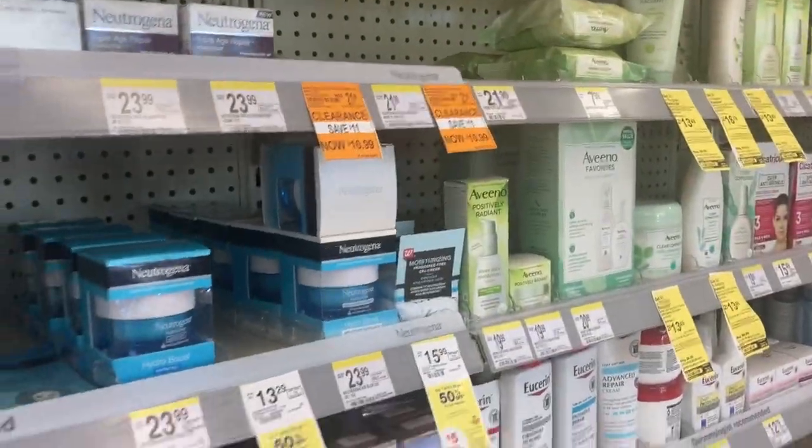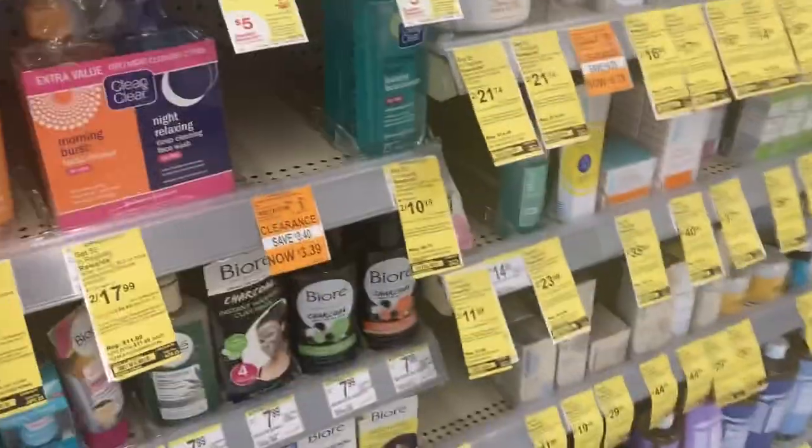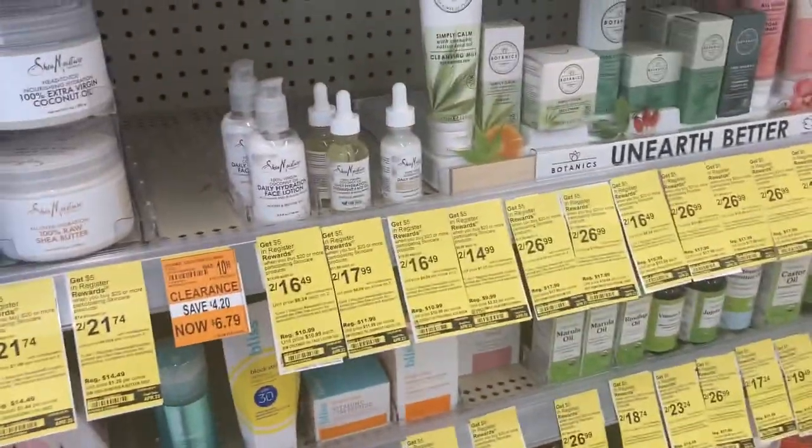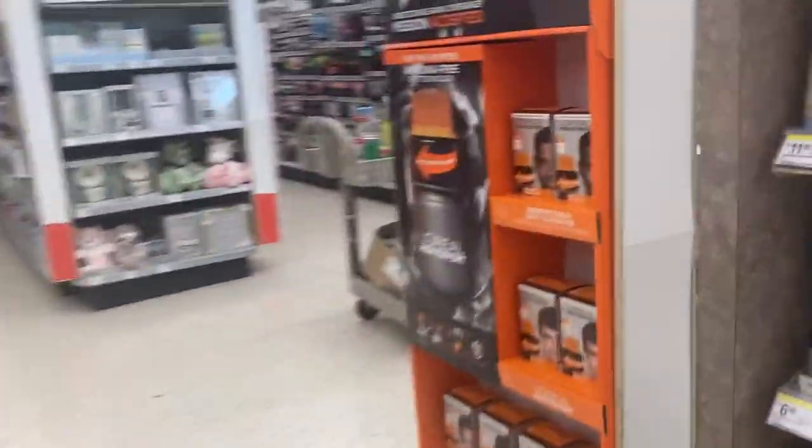Remember, every store is different, so this store could very well have dropped the price on something that it didn't drop at the other Walgreens that I've visited. So they don't have the Aquaphor here on clearance, but at the other one it did, but they didn't have any more. Just the orange sticker sitting there by itself.